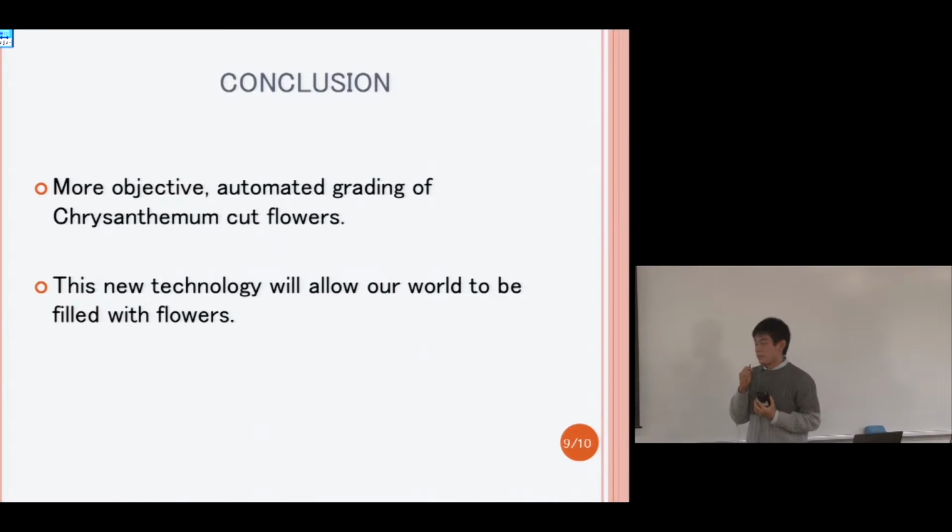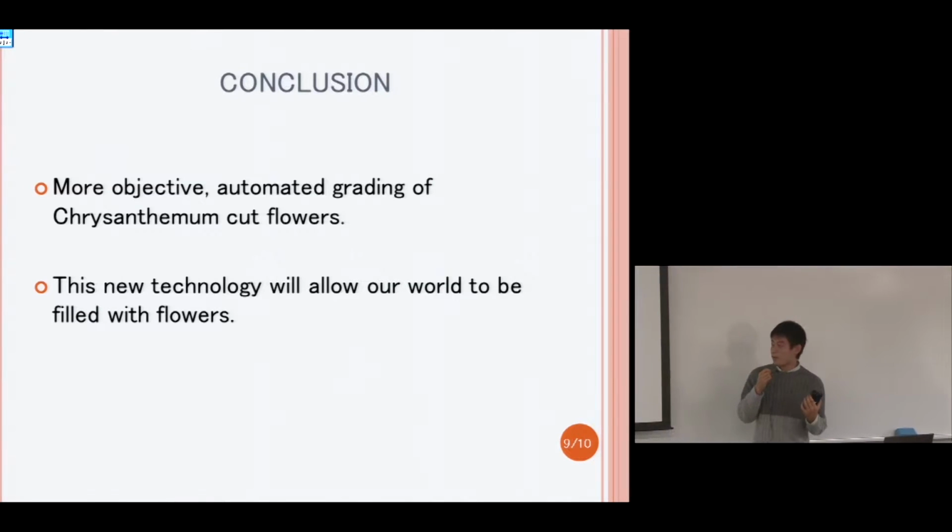In conclusion, chrysanthemum cut flower now can be graded automatically and in much more objective way. And this new technology will allow our new world to be filled with flowers. And in the future, hopefully the day will come soon when we can propose with perfect flowers.